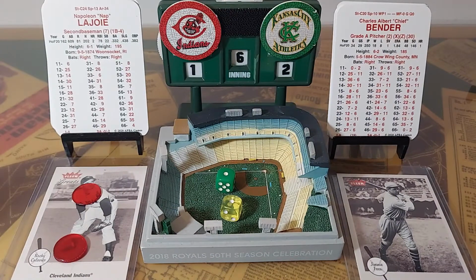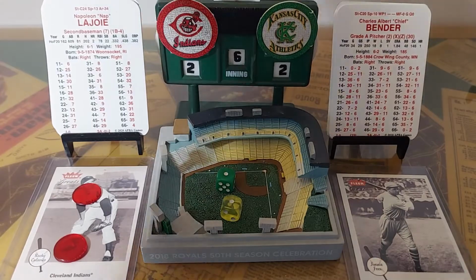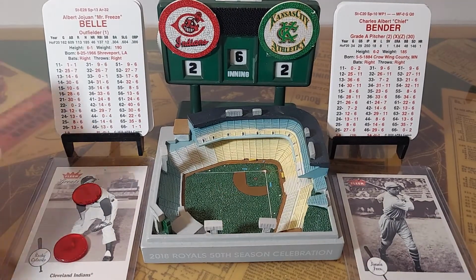1-1 roll. That's a hit. Into the gap. It's going to be 2 bases for Nap Lajoie and an RBI as Ricky Henderson scores easily from second base. The Tribe 2, the Athletics 2. Here is Albert Belle.